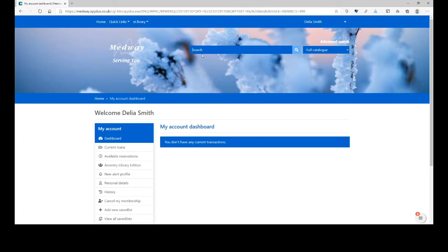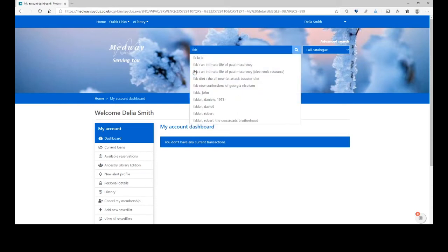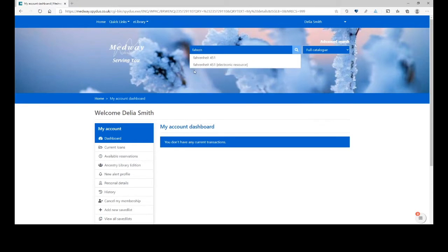Well, and it is allowing you to look in the full catalog. Of course, there are certain other options. You can do advanced search, etc., but we're not going to do it today. We'll reserve it for some other time. Let's start with the title of the book I'm interested in. It is called Fahrenheit 451. Right, I hope I spelt it right.